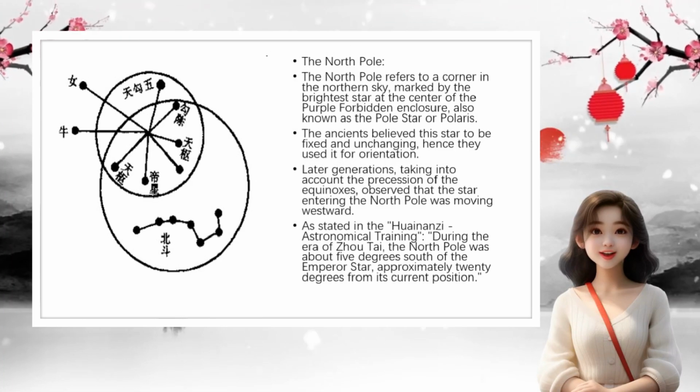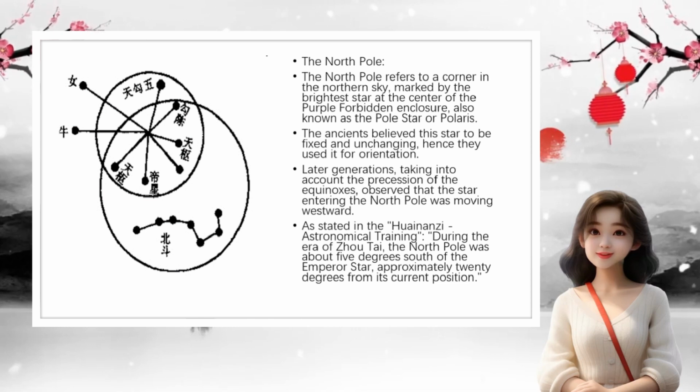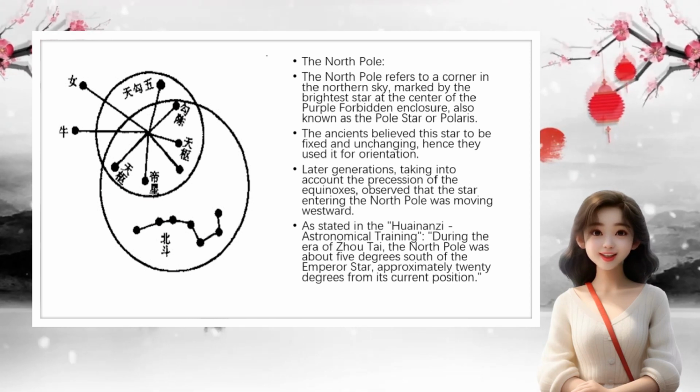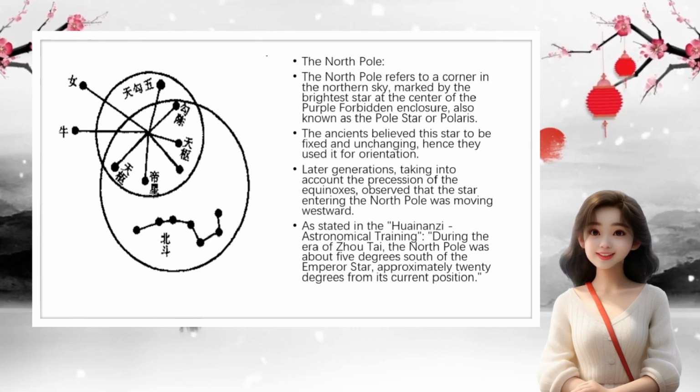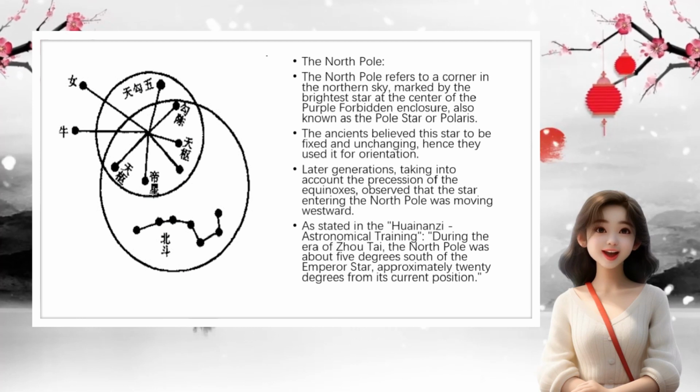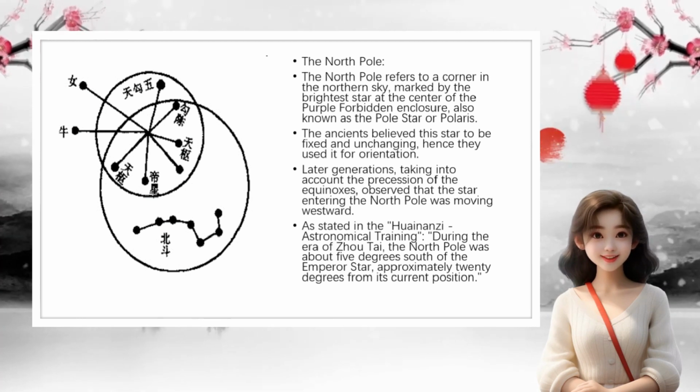The North Pole. The North Pole refers to a corner in the northern sky, marked by the brightest star at the center of the Purple Forbidden Enclosure, also known as the pole star or Polaris. The ancients believed this star to be fixed and unchanging, hence they used it for orientation.